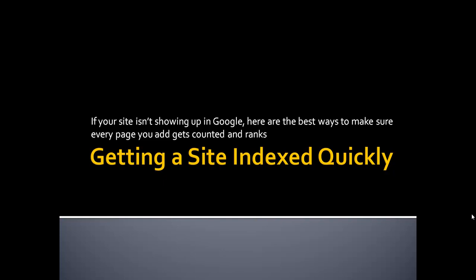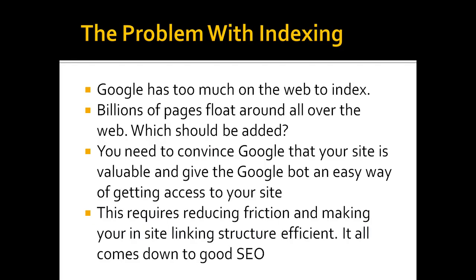So getting a site indexed quickly is pretty important, and it's something that you do want to put a decent bit of time and effort into, making sure that each page you add to your site gets added to Google's index over time, allowing you to get the maximum amount of traffic and the maximum amount of sales and whatever else you're trying to get. So let's go ahead and go through this real quickly.